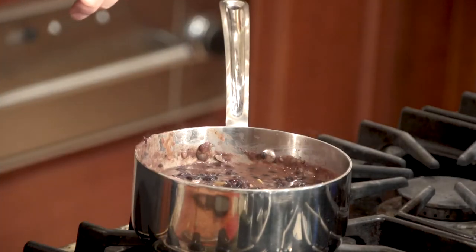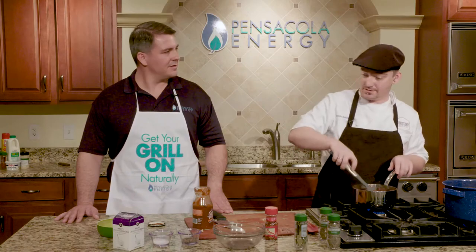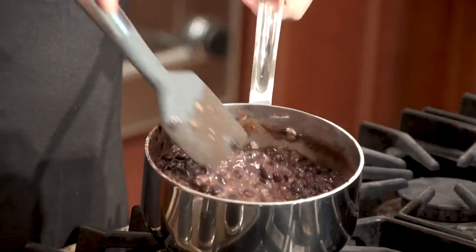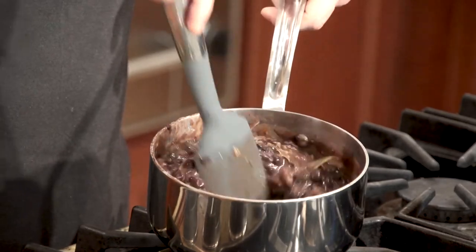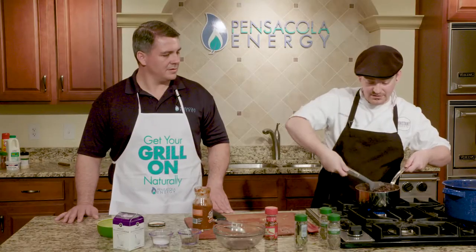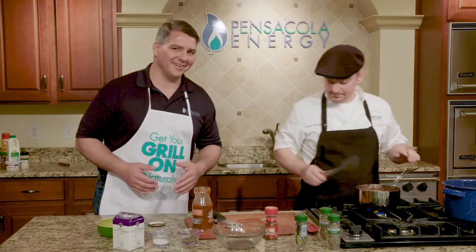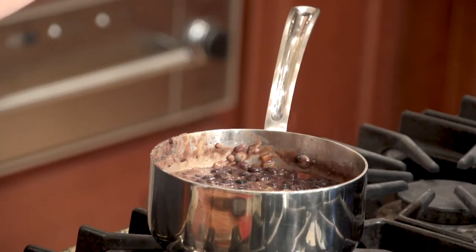Again, I'm just looking at consistency. That's a 2-cup bottle, so I'm going to go with that's probably a little bit over half a cup of salsa. As this cooks down and thickens up and the beans break down, it'll get a thicker texture. We'll add some red pepper to it and toss it to the side, let it simmer. And then we'll have the cream sauce, and very shortly we'll be making some soup.